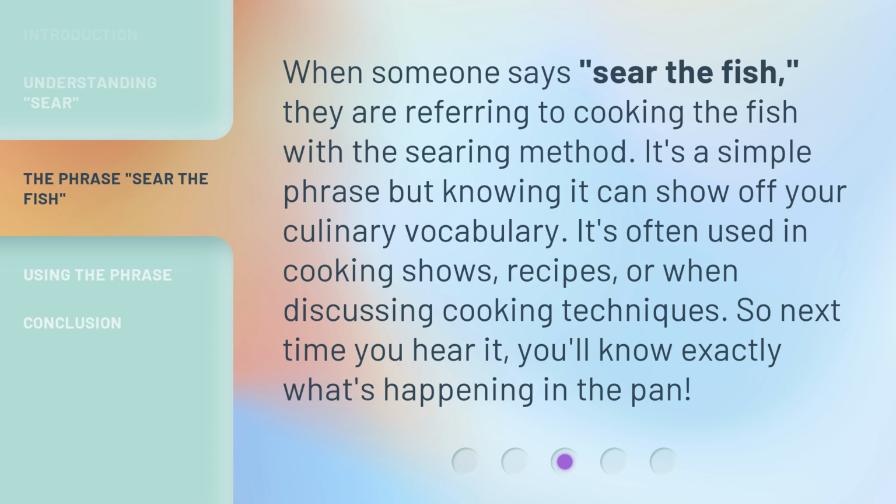When someone says, "sear the fish," they are referring to cooking the fish with the searing method. It's a simple phrase, but knowing it can show off your culinary vocabulary. It's often used in cooking shows, recipes, or when discussing cooking techniques. So next time you hear it, you'll know exactly what's happening in the pan.